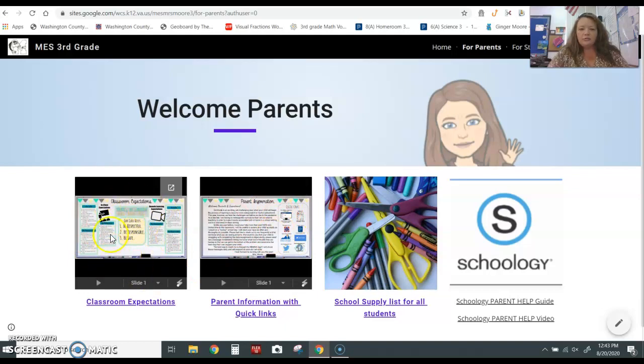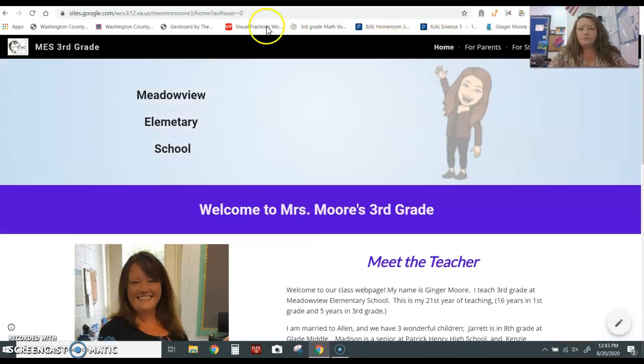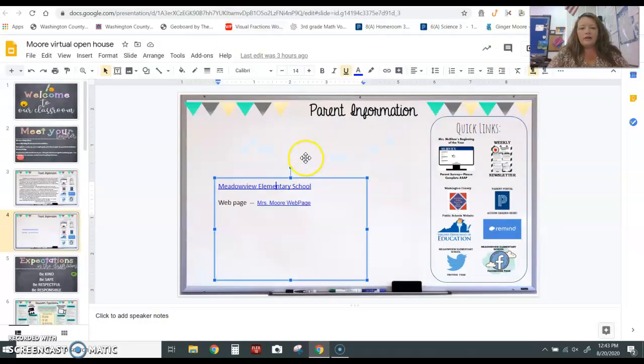You can find classroom expectations, a supply list. This is also parent help to Schoology. You can also find that. The next tab is for students. This will have student links. The first one is the SSO portal, and then I'll be putting more on there. All right. So anytime you're not sure, go to my webpage through the MetaView site and check there for information.